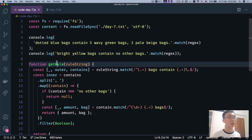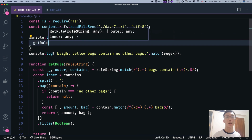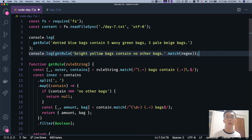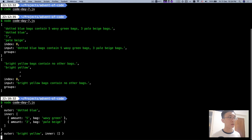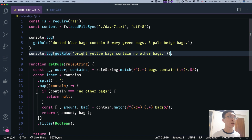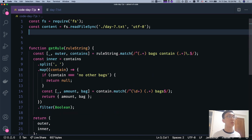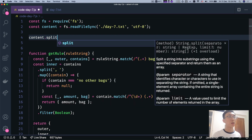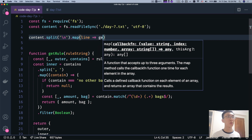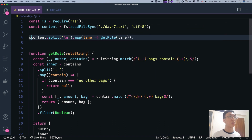So let's try once and see whether it gets it correctly. Over here, I'm gonna remove all these unnecessary things. Let's run. So bright yellow contains nothing, no bags, and then dotted blue has 5 wavy green and 3 pale beige. So same thing, we are going to split by new line, and map line. Each line is actually a rule, and then we're going to call get rule line, and then we get the rules.